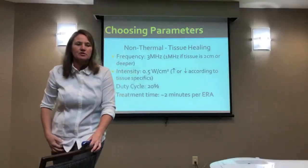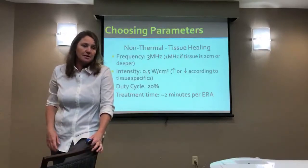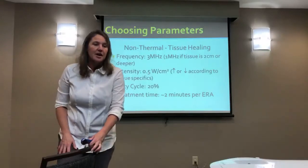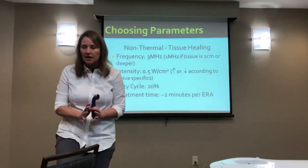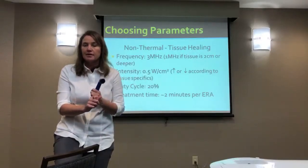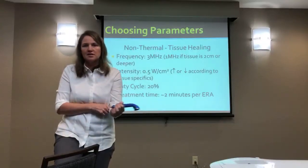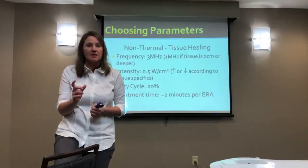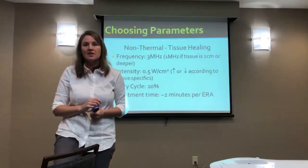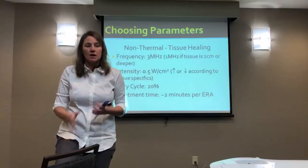Okay, so choosing parameters from a non-thermal perspective. The problem here is you have to go by research, which we've already established there's a lot of concern about the level of research that we have. But the majority of studies that had positive outcomes used 3 megahertz. And the reality is those studies were done on superficial targets. Medial and lateral epicondylitis and open wounds are the most common I've ever seen. They're not tons of studies, but the ones that are there are usually done on these superficial targets. And so I stick with 1 megahertz.